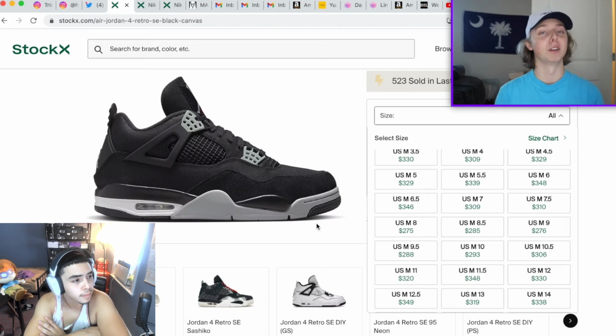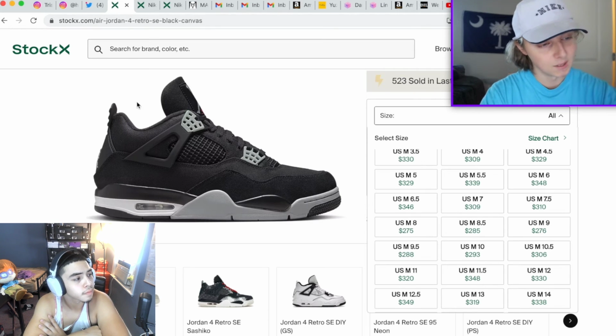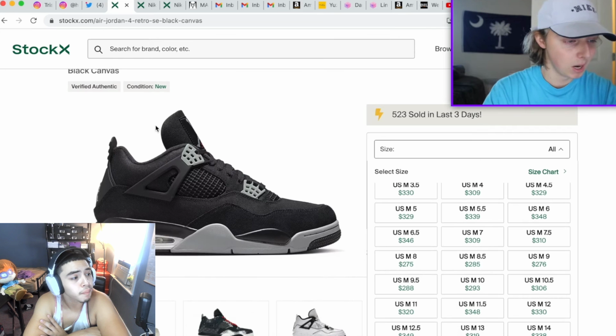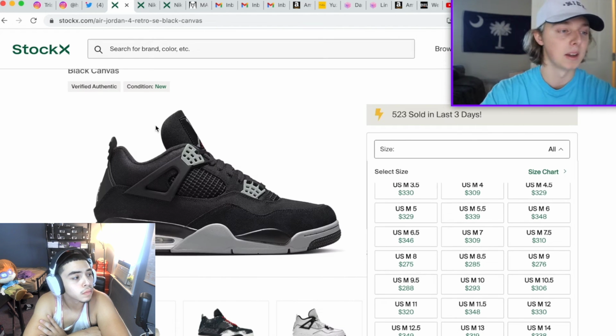That's just not a good idea in my opinion. So that's just one I'd want to mention right there. Jordan 4 Black Canvas, wearable, nice. I wish it wasn't canvas, but at the end of the day, it's still a really nice 4. So I'm not really going to complain, and I would rock it. I'm not a fan of canvas-like material sneakers, but I would rock these. Zero doubt in my mind that I would wear these.